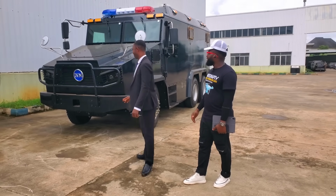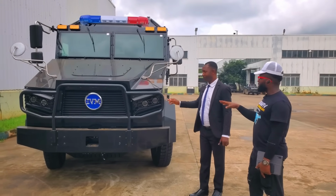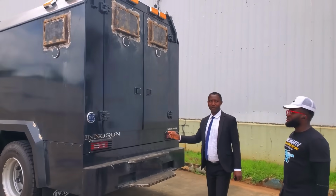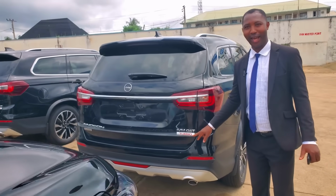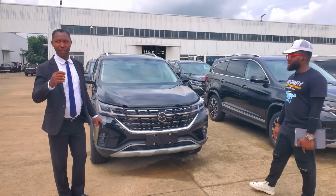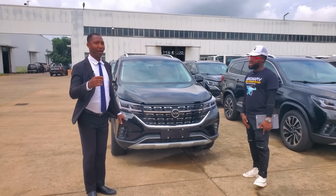Like you can see, this is our bullion van. Is it bulletproof? It's bulletproof. This is meant for CBN. Come and see the back. It's still under construction. G60 turbo IVM. Is it electric? No, it's not electric. It's still petrol. It's a turbo engine, which means it consumes less petrol. More like hybrid? More like hybrid.